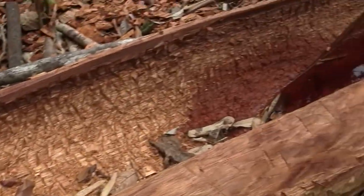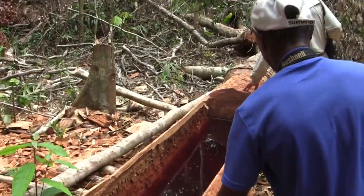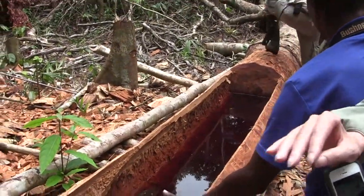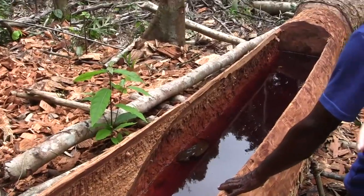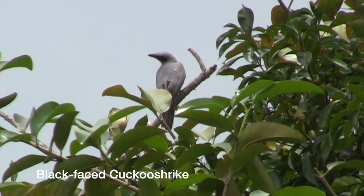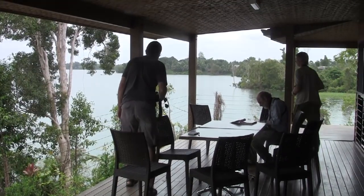Here's a canoe. It's a work in progress. The outer part of the back area is removed, and in a place it's stuck. It's incomplete. Black-faced cuckoo-shrike.